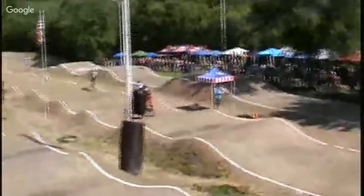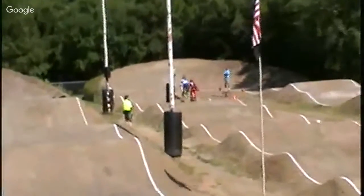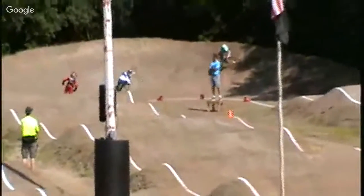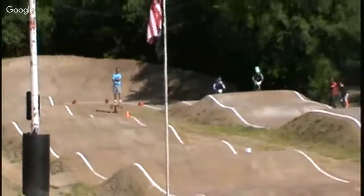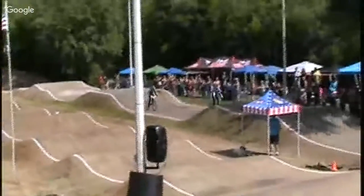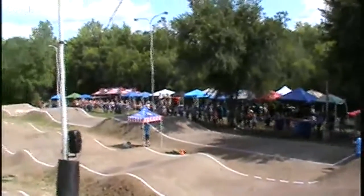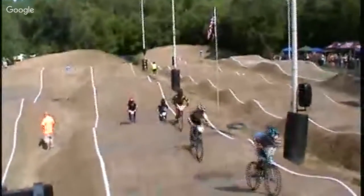10 cruisers. Grabinski, full tilt, getting it done out front, guarding, sitting in the 2 with Gruba riding 3. And that's how it's going to go. Grabinski guarding, Gruba.